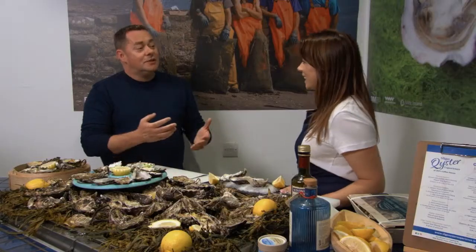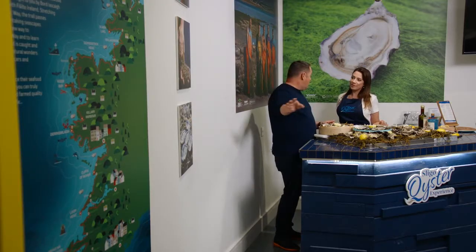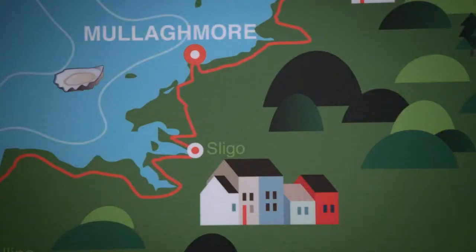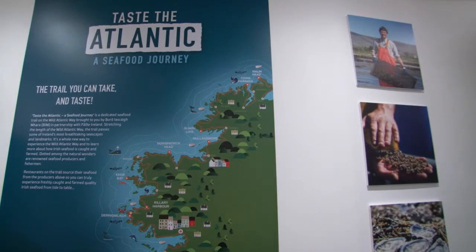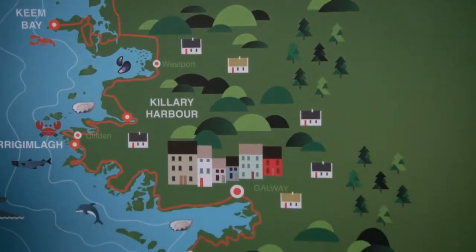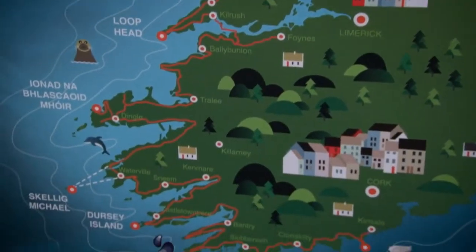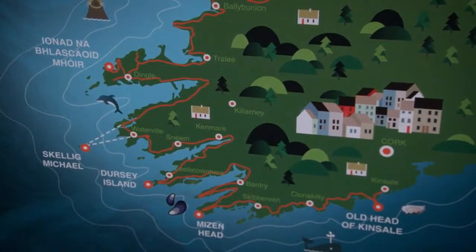Sometimes people think you just eat them raw, but you can have them baked, and it's a lovely introduction to get them to try baked. It's really interesting what you were telling me about the different water. I see on the map there, there's a whole kind of a trail. I'm on part of the Tasty Atlantic Seafood Trail, and it's supported by BIM and Fáilte Ireland. So you can literally travel the Wild Atlantic Way from Donegal down to Cork and stop at all different oyster farms, smoked salmon, mussel farms, you name it. Ashton, thank you so much. Keep up the great work.